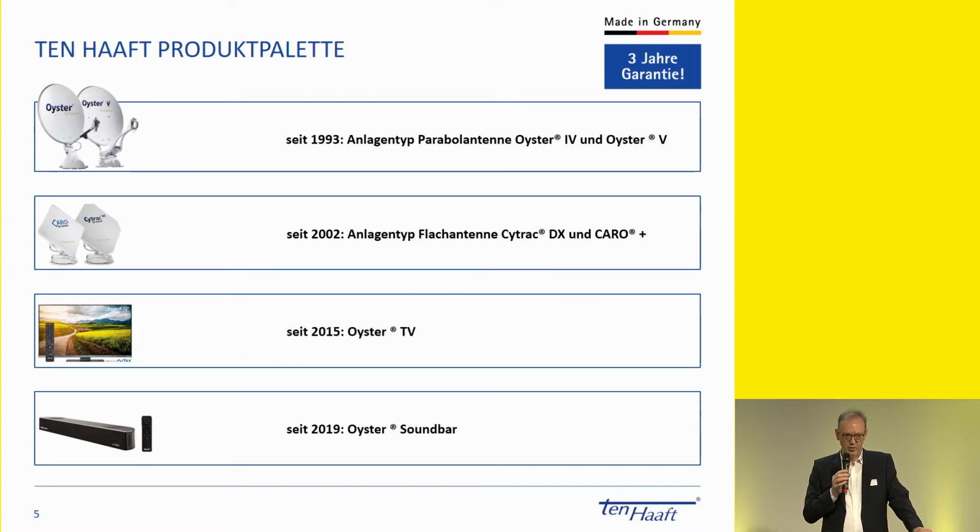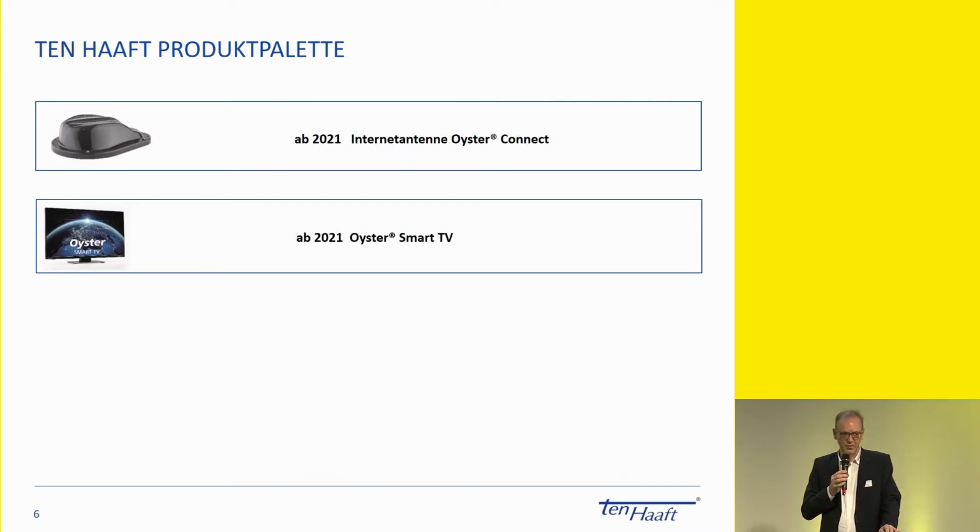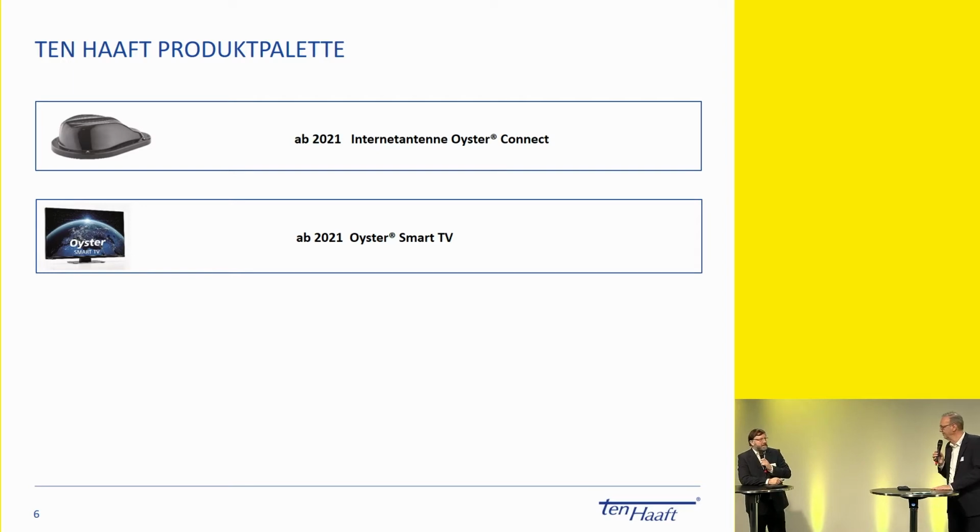Our traditional product range, of course, comprises the parabolic antennas, and here Oyster is representative. We also have flat antennas. They're very popular when there's not much space on the rooftop and a high range is required by the antenna. So we use sidetrack, and we have reception down to Morocco by Astra One. We also have TVs and soundboards. For those customers who say my TV's performance is not sufficient, they take a soundboard and can connect this via the HDMI interface. I would then like to hand the microphone to Mr. Beck. He's going to present our latest product.